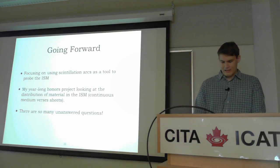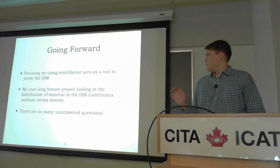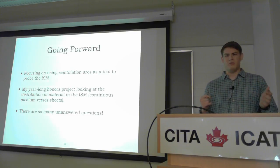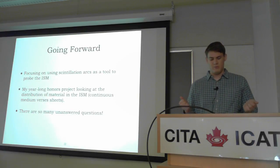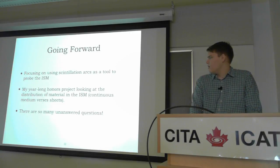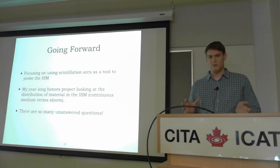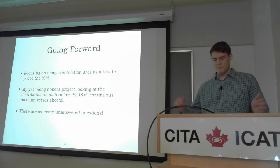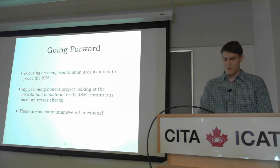And so, last slide here. Going forward, we really want to focus on using this as a tool to probe the interstellar medium through the secondary spectrum. And also, I'm going to be doing a year-long honors project specifically looking at the distribution of material between these sheets and this extended medium in the interstellar medium. And so that's going to be really exciting.